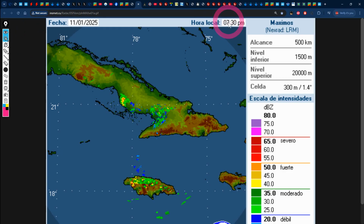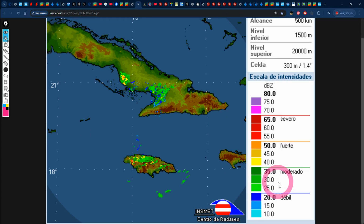Either way, the latest Doppler radar image is as of 7:50 p.m. and we do see the greens that we can see from the key on the right that represents moderado. Moderado represents moderate rainfall. We can see some of that to the east of St. Thomas. We can see some of that to the south of the island, right here to the south of St. Elizabeth too.